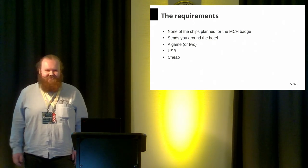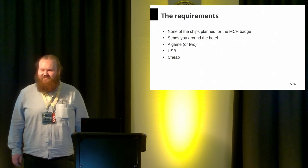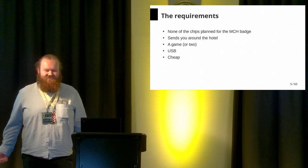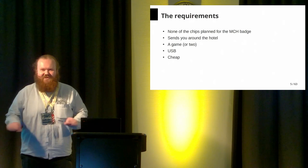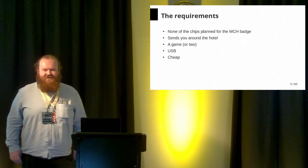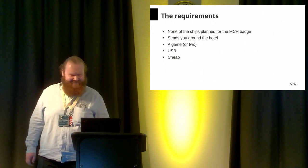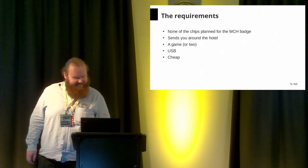We had to send you around the hotel because, well, you had to see the Angry Nerd Studio, for example. That was a bit hidden. It had to add a game or two. A lesson from the last badge was, well, it would be very useful if you could just connect USB to it instead of having to use some kind of converter. And also very important, it had to be cheap. Because, well, Dimitri has to pay for it somehow. We'll get to that at the end.